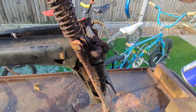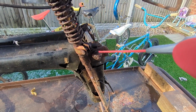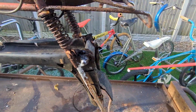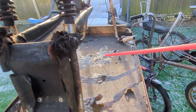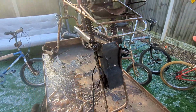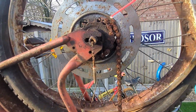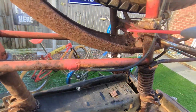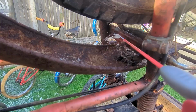Let's get that seat removed. Let's put some WD on it for it to soak for a bit. I'll make a coffee. Let's just try and free up some bits. It ain't gonna hurt in the meantime to move some brake calipers, that sort of thing.